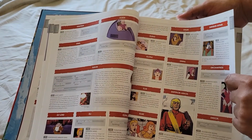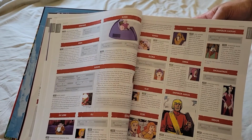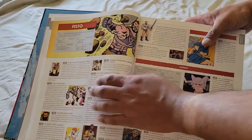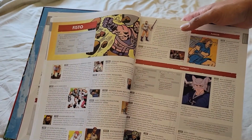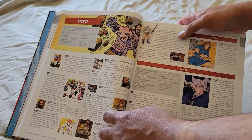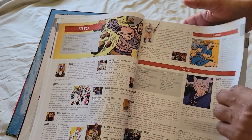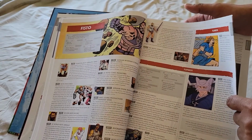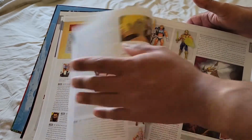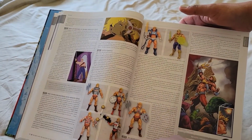If you want to learn more of the characters that have been roaming pretty much all of the Masters of the Universe, the old school, this is definitely something you want to get. Fisto and all his versions. Flipshot. I don't think he carries the new Netflix or, well, both of the Netflix cartoons. He-Man and all his versions.